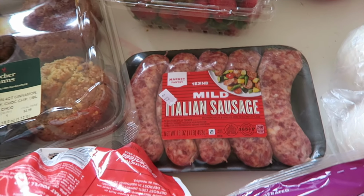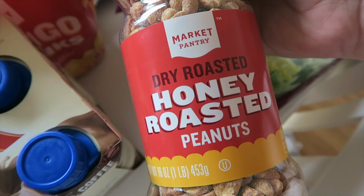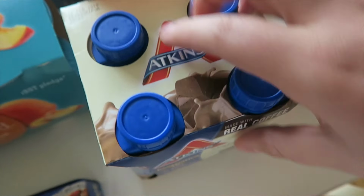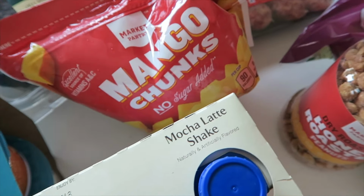I got a thing of strawberries, package of mild Italian sausage, a bacon Caesar salad kit. I picked up some dry roasted honey peanuts. That's another just kind of snack that I like to have. I picked up for my husband some Atkins shakes. I got some frozen mango chunks. I use these in smoothies.